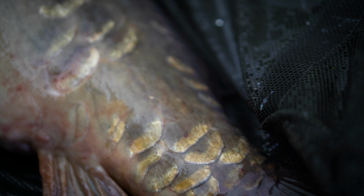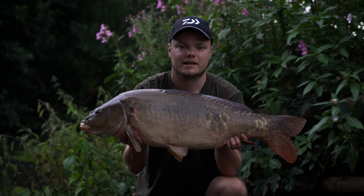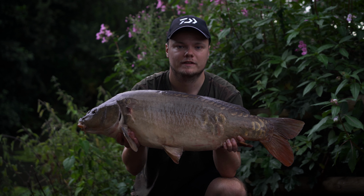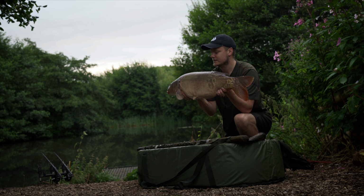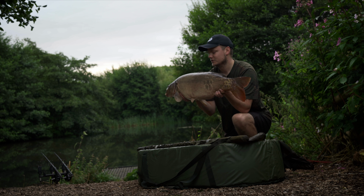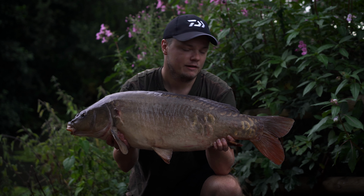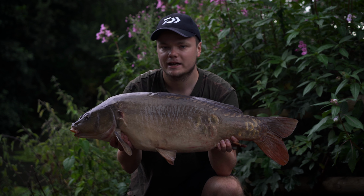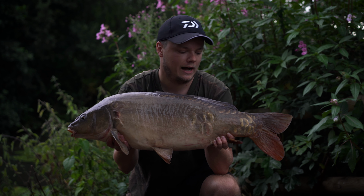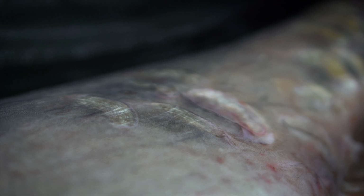Well, what a fish that is to kick off the YouTube bloggers event. 23 and 4 ounces. And that was taken on the left hand rod, just in between that cove in the overhanging trees, just to the right of the lilies, on an NS1 yellow pop up. Absolutely nailed in the bottom lip. Such a long fish and such a dense fish. Didn't really fight too much on the way in, but it's given me a good battering on the bank. Thankfully, because there's a lot of weed present, I'm quite happy that it didn't scrap too hard, but what a result.